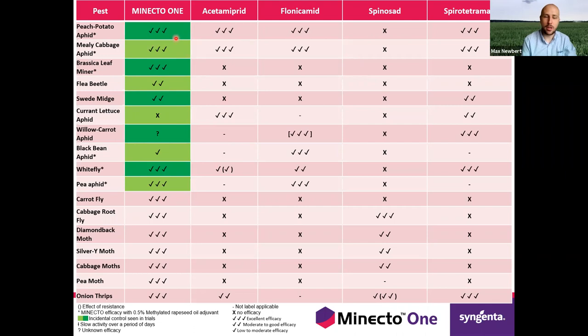You know, a few notable things is obviously on the label, it's very much a chewing pest product, but we do get good control of sucking pests such as peach potato aphid, leaf miners as well, caterpillar or fly leaf miners. It gets very good control. The only caveat is in certain crops, and I'll get onto that in the next slide, there might need to be an adjuvant added to get the WG formulation of Manecto into the plant. But just gives you an idea.